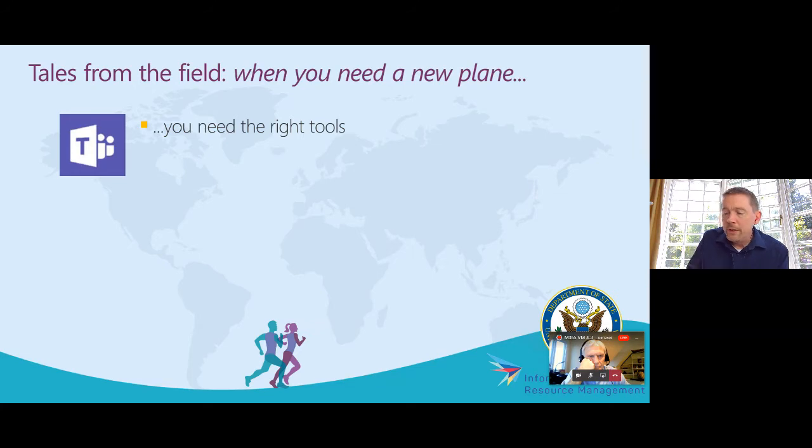So we've been moving our data, now stored in 275 plus different data centers around the world, and accessible primarily from the local network, up to the cloud, to a model where we're leveraging the power of collaboration in the cloud with Microsoft's Office 365 government cloud solution.